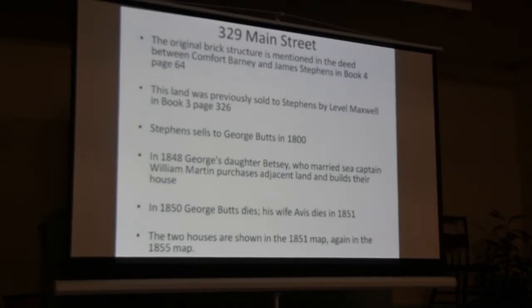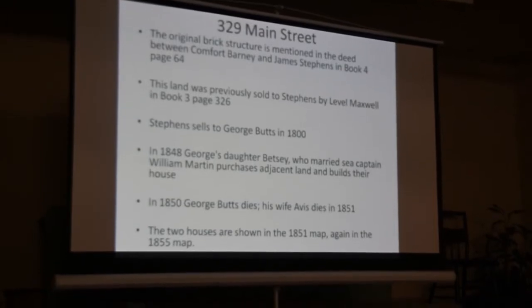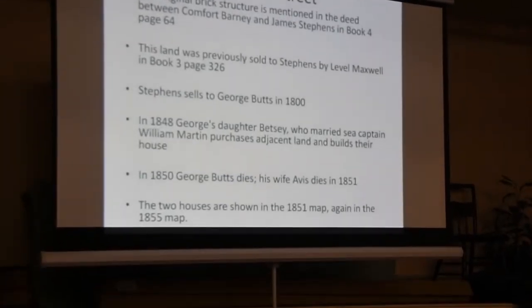And where it gets interesting is in 1848, Stevens sells to George Butts. So we have George Butts living in the brick house. His daughter, Betsy, married a sea captain, William Martin. She purchased the land immediately to the south, abutting Liberty Street, and they built their own house. So it's a father-daughter pair of houses. George Butts, the father, dies in 1850, and his wife Avis dies in 1851. And the 2 houses are shown in the 1851 map, and again in 1855.